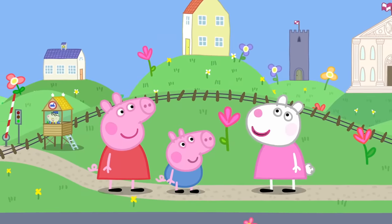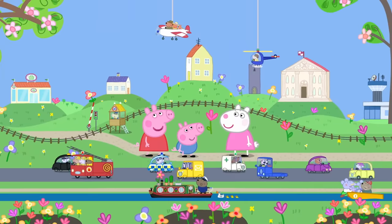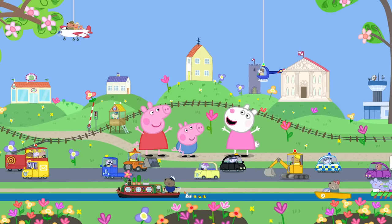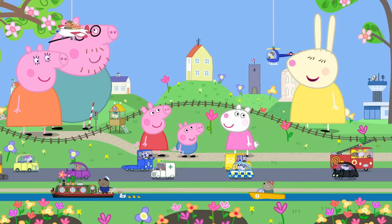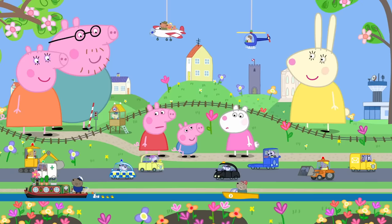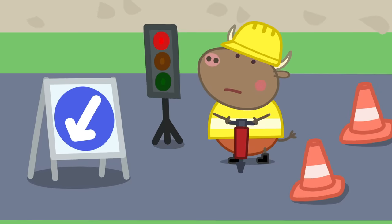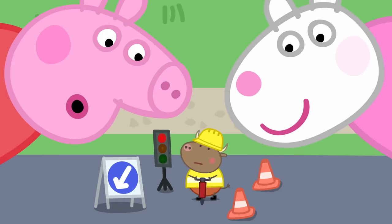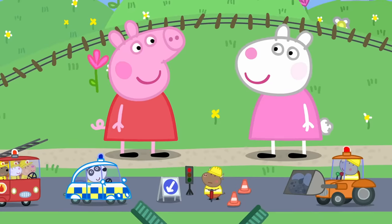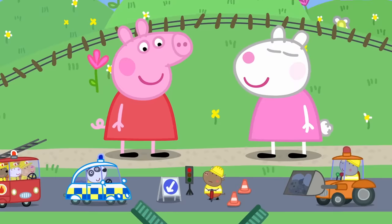This is like where we live, Peppa. Yes, there are houses and cars and hills and trees. And trains and planes and boats. It's a busy world. 24-hour non-stop. Oh, it's broken. No, it's not. Look there. Stop! It's a tiny little Mr. Bull digging up the road. That's what happened to us on our way here. Tiny land is just like the real world, down to every tiny detail. We're digging up the road!